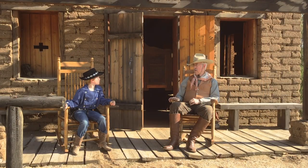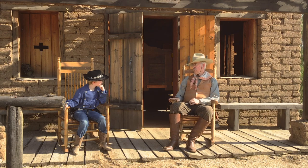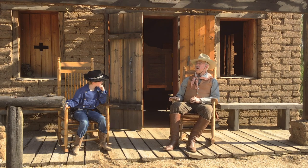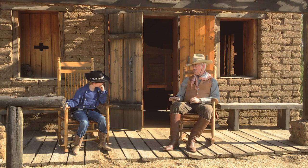This porch we're under, what is it made of? Well, this porch is actually in Spanish referred to as ramada. It provides shade, and it also allows air to flow through it. We used ocotillo as our building material because ocotillo is naturally grown here in Arizona.